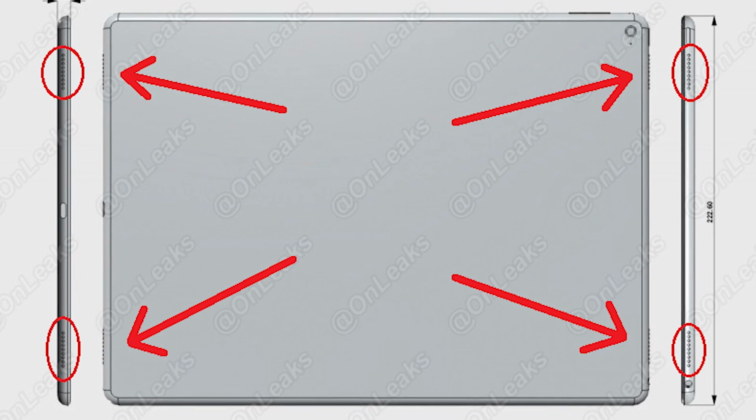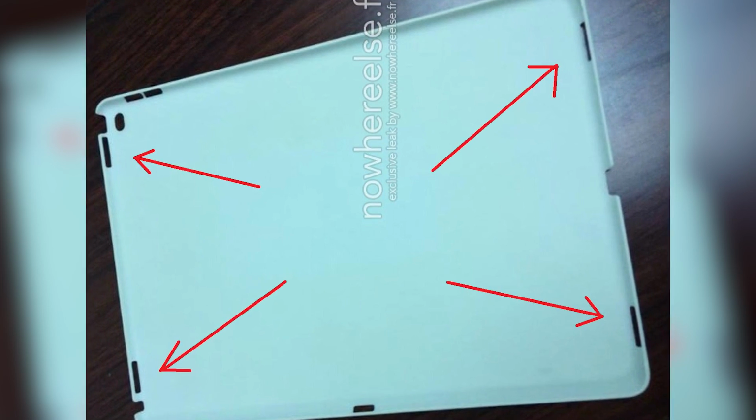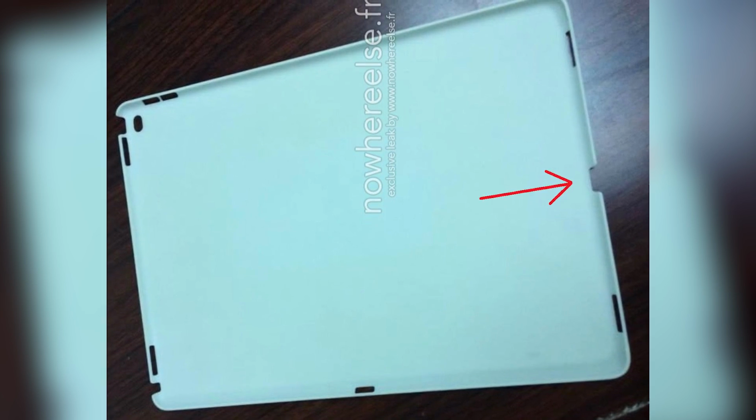We're also expecting to see a dual speaker system both on the top and bottom of the iPad, because certain cases and mock-ups have shown that there's going to be stereo sound included. It is also rumored that it might come with a USB 3 port on the side, so that's interesting as well.